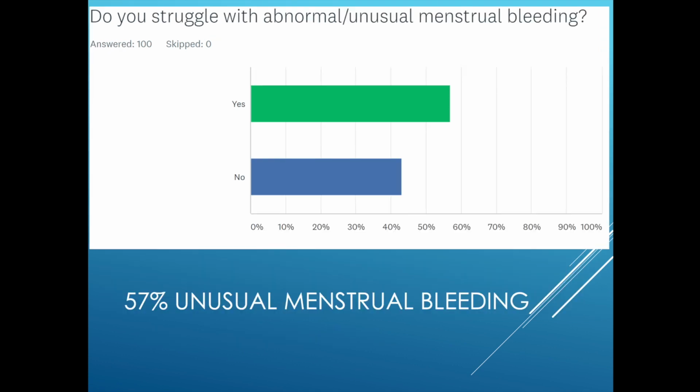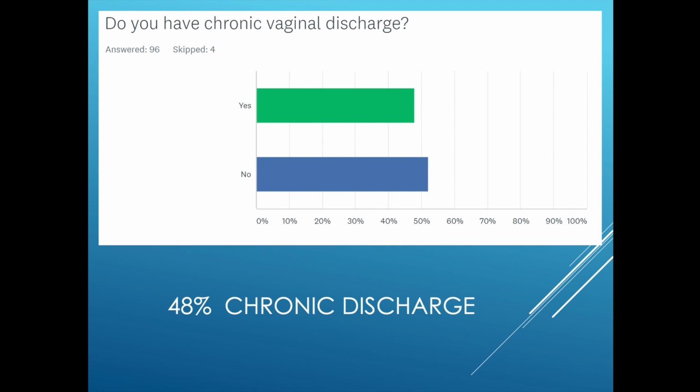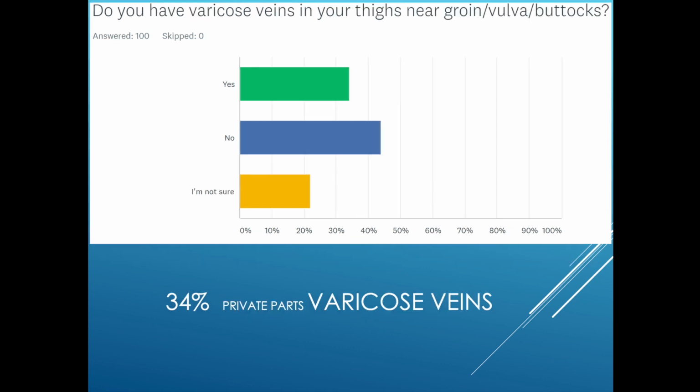57% had unusual menstrual bleeding. 48% had swelling of the vulva. 48% had chronic vaginal discharge. Vaginal dryness was also recorded in 38% of women. And finally, 34% of respondents complained of having varicose veins in their private parts or in the proximal thigh or perineum.